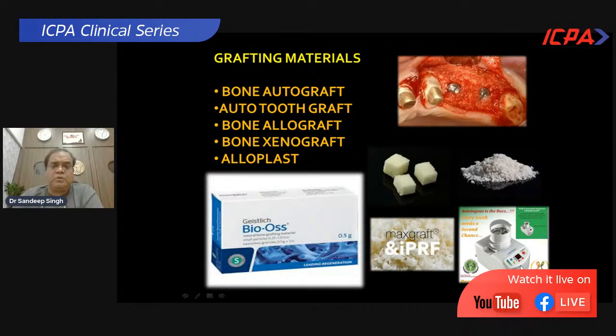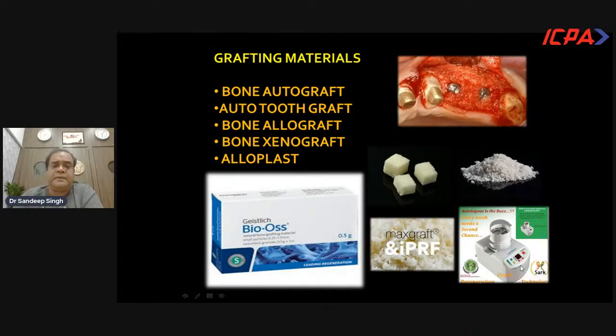So another one is autotooth graft, which is again autologous in nature, but there is no morbidity, because if the tooth is mobile and you have to take it out, normally people throw it into the dustbin. But here, we can utilize that tooth to make a graft, which is much, much cheaper also than anything else. And then comes the bone allograft, which is from the same species, but genetically different.